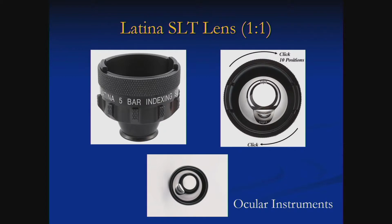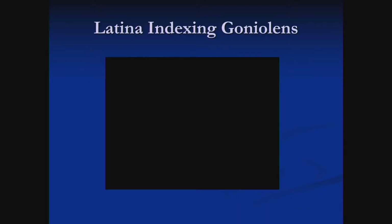Now, this is a new lens that we developed, and I don't know if they have this here, but it's made by Ocular Instruments. I actually have a slight financial interest in this as well. We designed this lens with these 5 bars, and it's a good tool for teaching the residents how to do gonioscopy and how to do a laser trabeculoplasty, because each bar is 400 microns and each space in between is 400 microns, so you can get 10 spots. And I'll show you a video, if you could play that video.